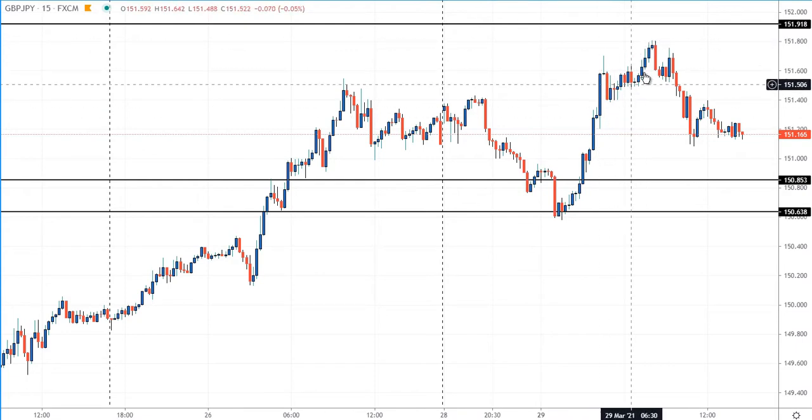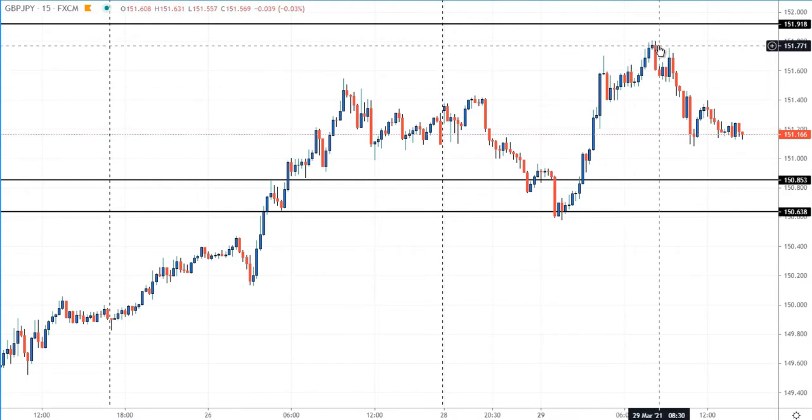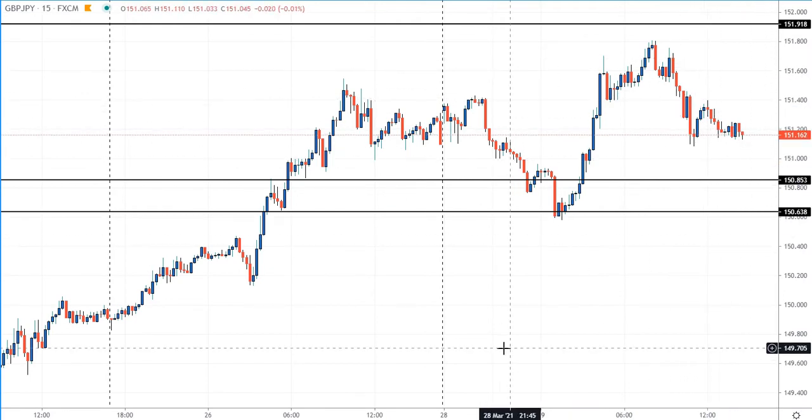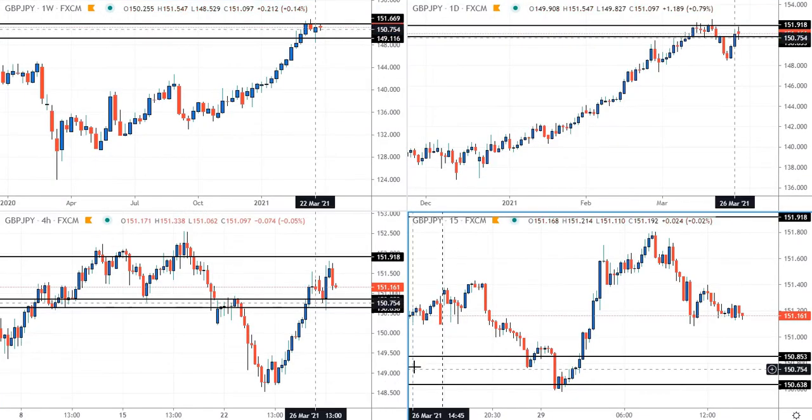So obviously the risk is out of it. And again, trade management, you could still be in it. You could have taken some profit. There's different ways to manage these things. Just pointing out the setups is what I want you to see.